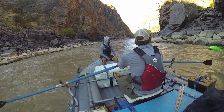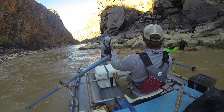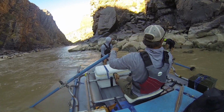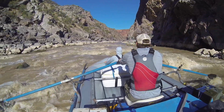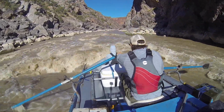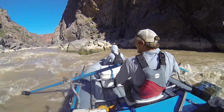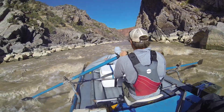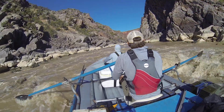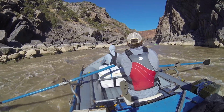All of the rapids within this canyon are pool and drop, so there is a brief time to recover after the rapid, especially at this level. That pool and drop becomes really prominent. This is Big Hummer, which at this level is not really challenging, but it gets to be a little bit punchier at higher water levels. But down at this lower flow, it's not much to really worry about.